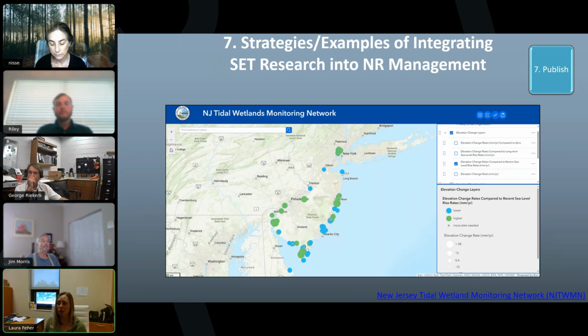So this first example comes from the New Jersey DEP, and this is their online map of SET stations that they have throughout the state. A lot of groups have created these monitoring maps, and I love these. These are awesome because they make it really obvious if there are any spatial trends, and easier to focus on where there might be any hotspots.